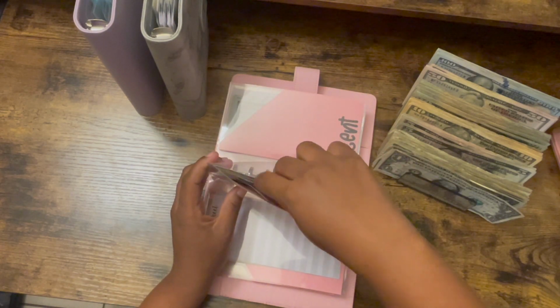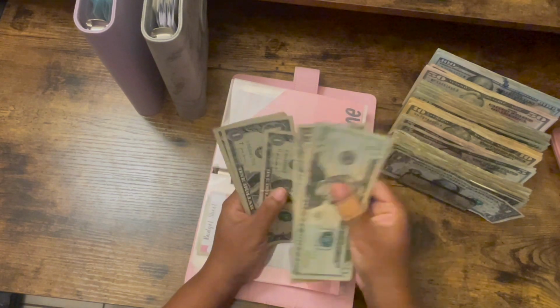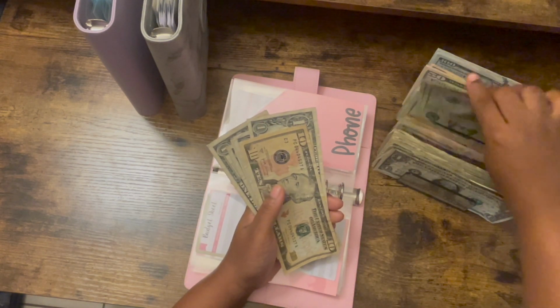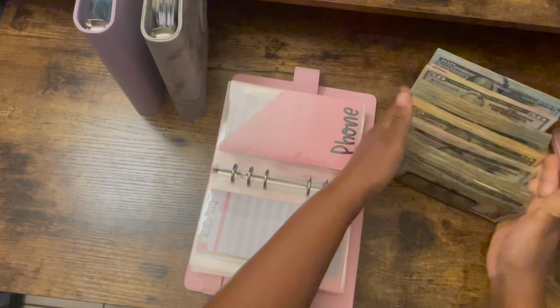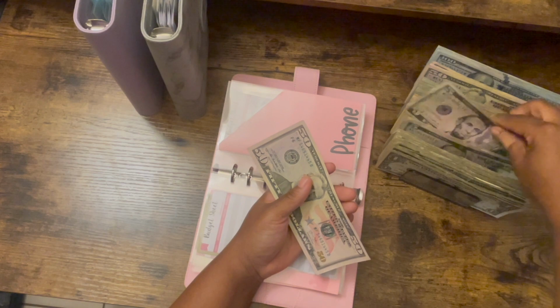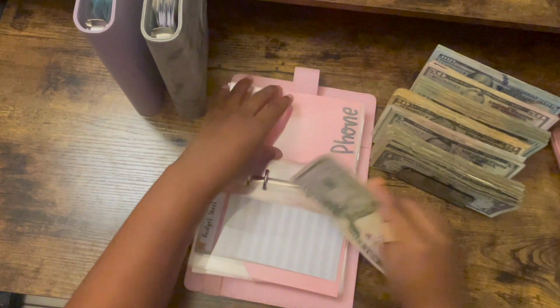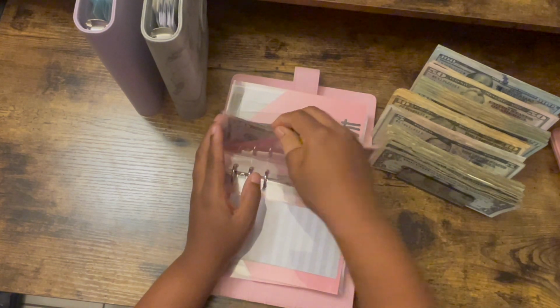Phone bill should have 55. So 20, 30, 20, 40, 50, 1, 2, 3, 4, 5. So yeah. That's the nicest one, the best we could do. So 55.